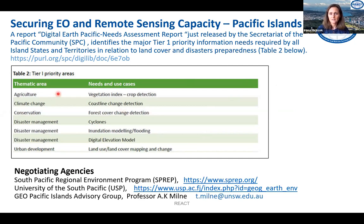Some of these parameters are in different thematic domains. You see in agriculture, for example, it is vegetation index and crop detection. In climate change, for sure, because of sea level rise, it is coastal change detection. For conservation it is forest cover change detection, and for disaster management it is the observation of cyclones, the mapping of inundation, but also the modeling of floods, and the derivation of digital elevation models. And for urban development, it is land use and land cover mapping and change.